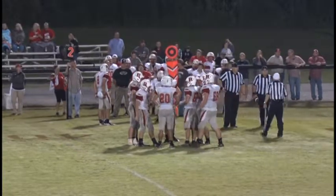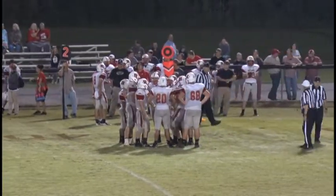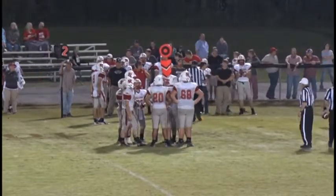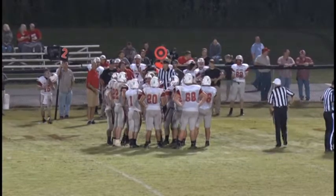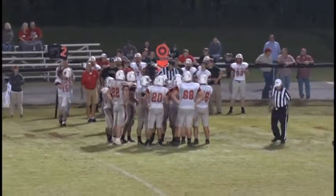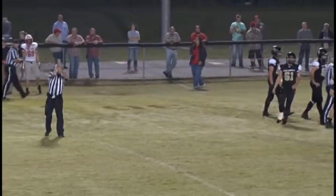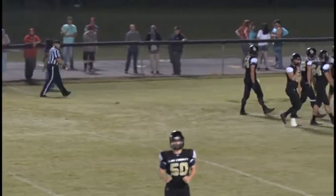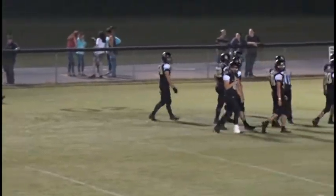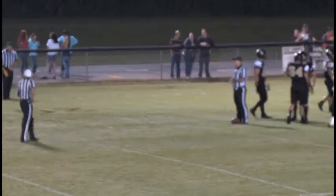As I look for the head official to signal. Let's see what they call. It's going to be marked off against Clay County. So here comes the call. It's a personal foul, face mask against Clay County. So tackle on 15 for the Bulldogs of Red Bull Springs as they continue this drive.